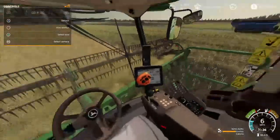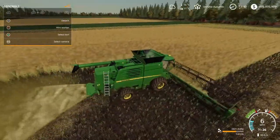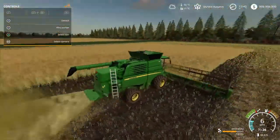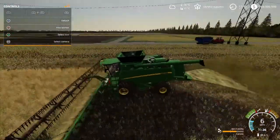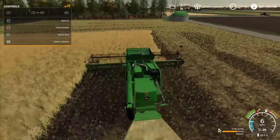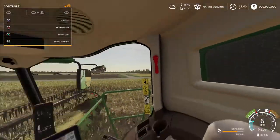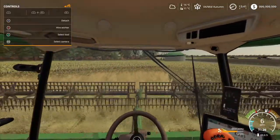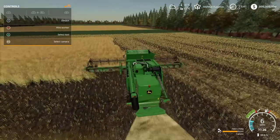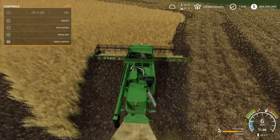Don't you just love the interior of these trucks and tractors? Oh my god, we're not even completely filled up yet. I kind of want to do that over there, just so I can fill up that auger. That auger is definitely not going to be filled up all the way, because it's going to take like three more loads to fill it up. I mean, really we just got to fill up the semi at least.